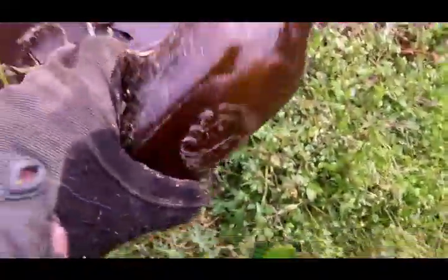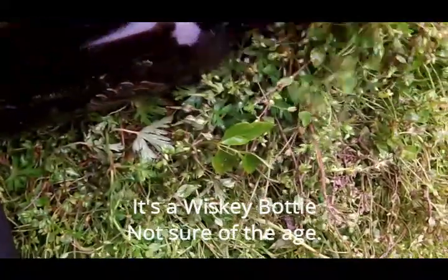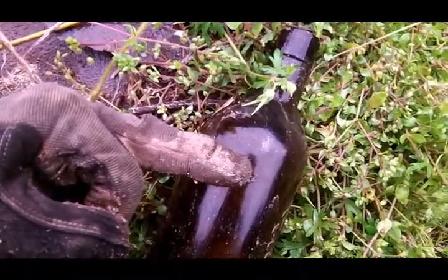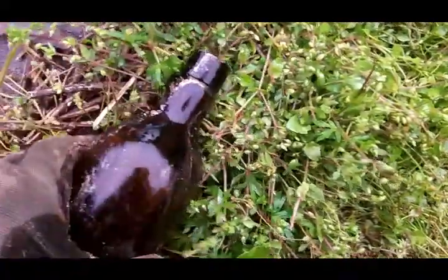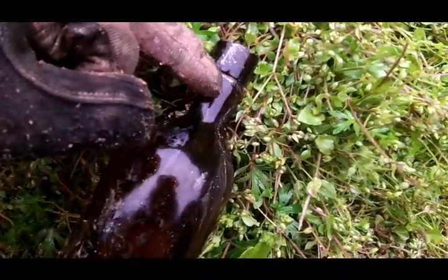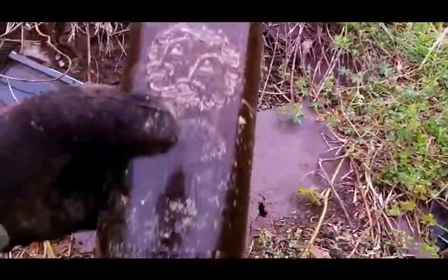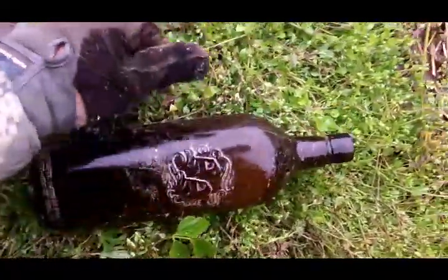Alright, I'm going to call that an older bottle just because the mold seams come up to the shoulder right here. And that's how you can tell, pretty much. Actually, hold on. I can still see the mold seam going. Yep. It just barely goes up to the... Okay, it goes all the way up. I see it now. It goes all the way up. Well, we'll have to research this one and see how old it is.